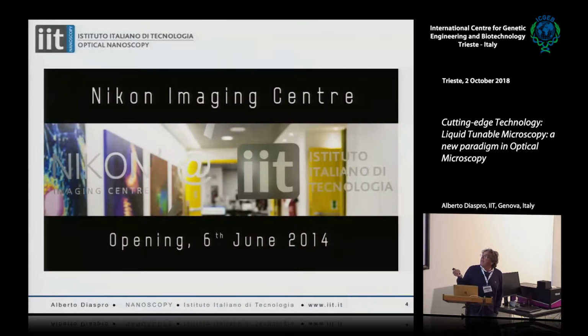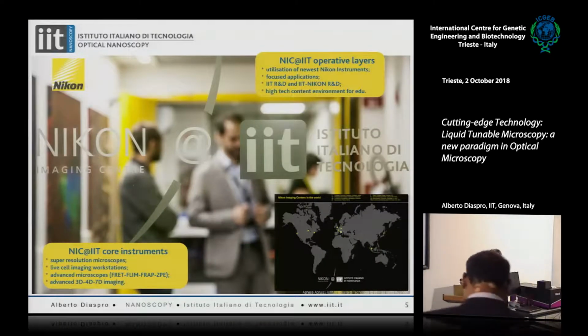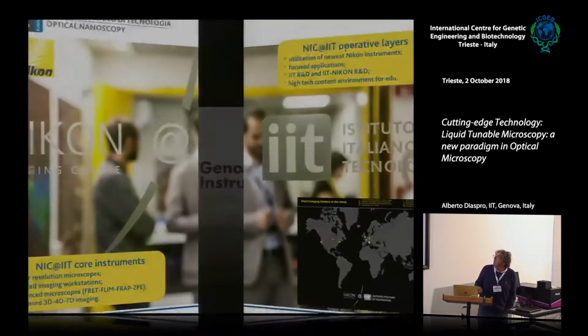In my lab we also have a center that has been founded by Nikon, the Nikon Imaging Center. You are welcome to come for free, or if you want to pay a fee, you can do that. You're welcome. I'm from Genoa, please remember. What you simply need to do is to book your microscope. We have more or less 12 optical setups in the Nikon Imaging Center.